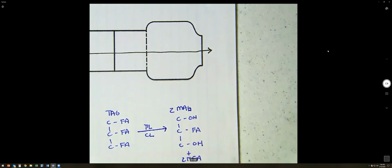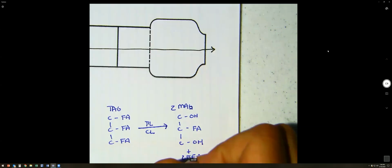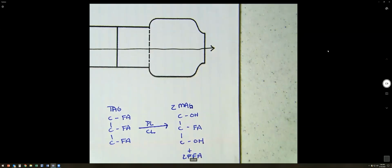Okay, and so to create MAG from TAG, you're going to break 2 ester bonds and create 2 free fatty acids and a MAG. And that's phase 2. Phase 3 is absorption. So what we'll do is we'll draw an enterocyte.